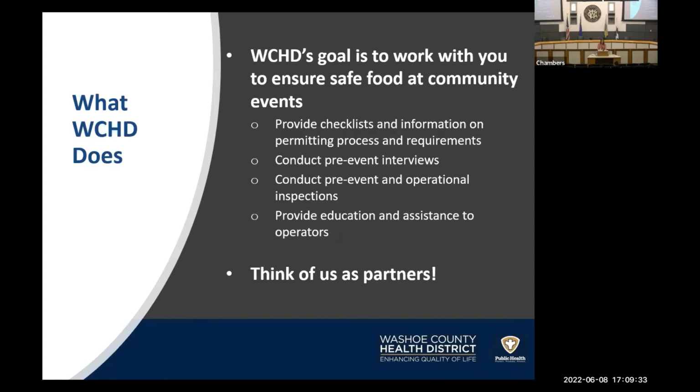So one of the ways we do this is by providing information to operators before they operate. So we've developed a new operational checklist that's now included in our new application, and it's also available on its own on our website. We'll review that shortly. We also conduct pre-event interviews for events. This way we can ask questions of operators and it gives them a chance to talk to us and ask us any questions.